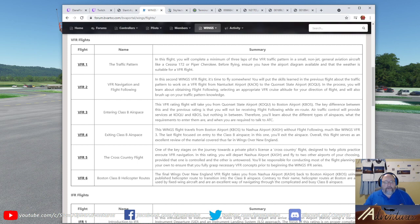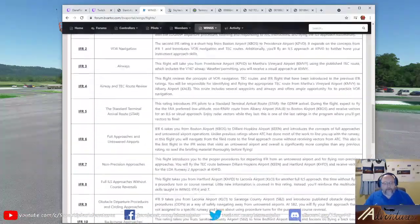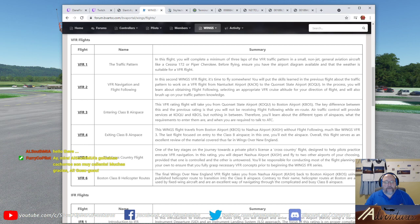Obviously, VFR procedure tends to be a little bit less complex overall. IFR procedure tends to be a little bit more complex. That's why there are 4 times as many flights for the IFR portion as the VFR portion. But once you fly all 30 of them, you've got a pretty in-depth understanding of VFR and IFR procedure. Again, they don't really teach how to fly the plane, but they teach a lot of the procedural knowledge, including how to read sectional charts, en route charts, and terminal charts, instrument approaches, SIDs and STARs, and that sort of thing.